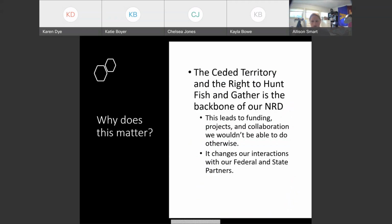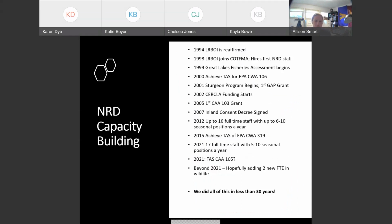So this ceded territory right is the backbone of our natural resources department. It leads to funding, projects, and collaboration that we wouldn't be able to do otherwise due to a lot of jurisdictional issues. It also can change our interactions with our federal and state partners when we start talking about trust responsibility. It has helped us build capacity in our natural resources programs.